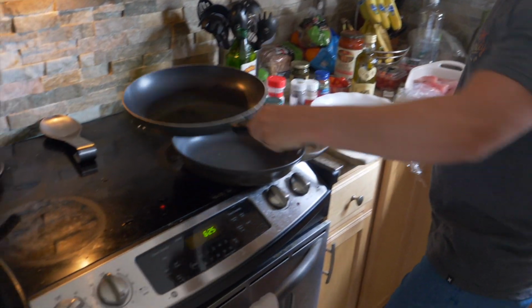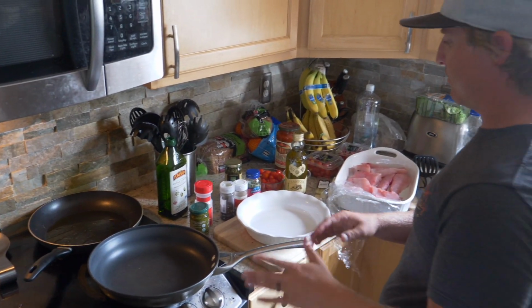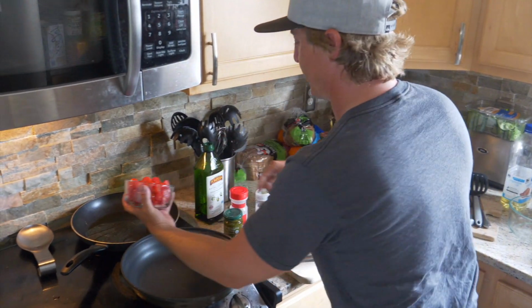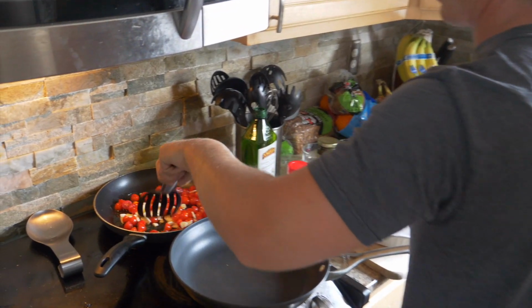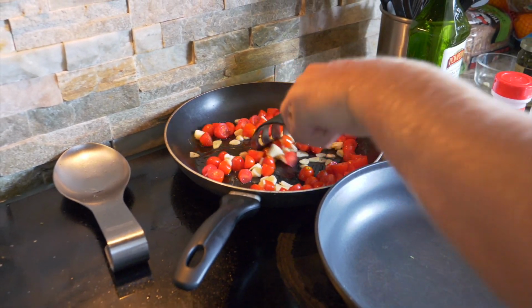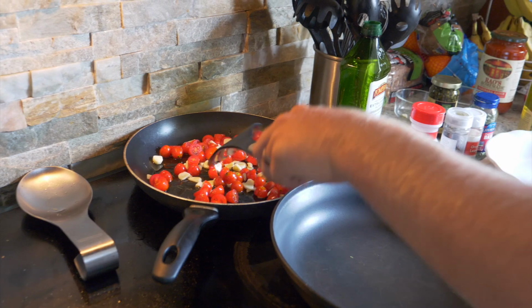So I've just got olive oil, and let's go ahead and put this on probably about medium heat. And I'm gonna dump the tomatoes in there. I'm gonna dump the garlic. So this right here is pretty much gonna be the base. It's a lot of garlic, a lot of tomatoes, but when you're cooking, especially Italian style, you cannot go wrong with having too much garlic at all.